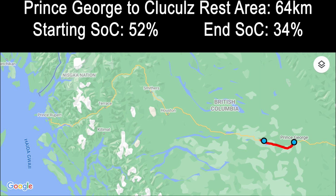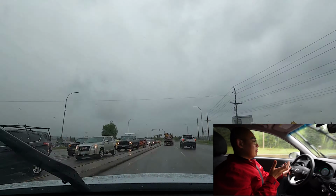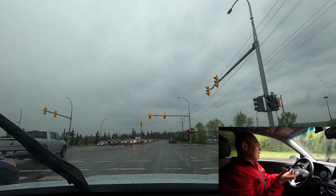Now, the key with today is we have more 50 kilowatt level 3 chargers, and we also have more 25 kilowatt level 3 chargers. However, they are spaced somewhat far apart, and this is kind of a disadvantage of Highway 16 compared to Trans-Canada Highway 1, in the distribution of level 3 chargers. It's good enough that you can do the trip, but it's not good enough that you can skip multiple charging stations and still feel confident that you can charge at the next one.